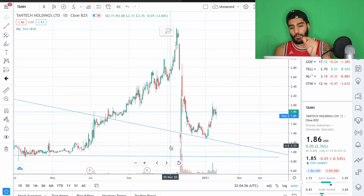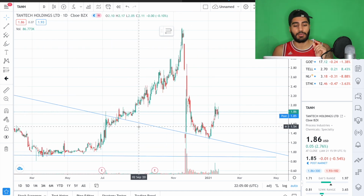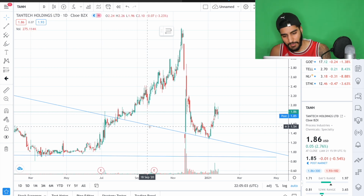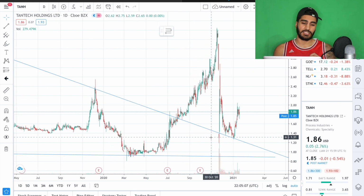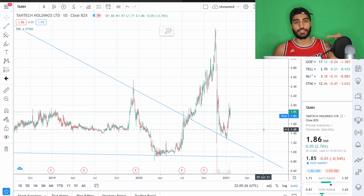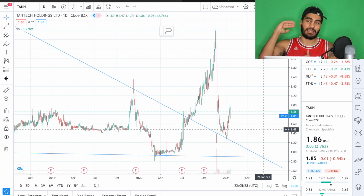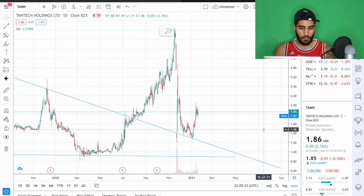The biggest thing that I want to bring to your attention here is the fact that we have used this former line of resistance as a line of support 3 times, 1, 2, and 3. And why that is so significant is because that line of resistance tracks back to a 5-year pattern. And so for the basics of trading, when you treat a line of resistance as now a line of support, that is a sign of bullish momentum. And that is exactly what we have seen here.